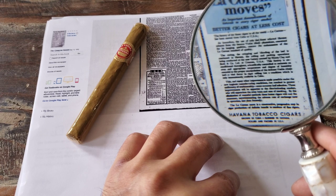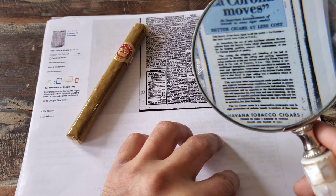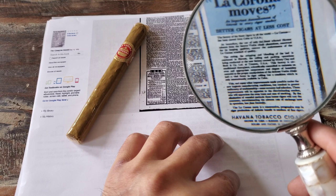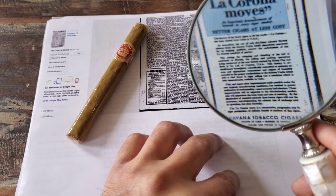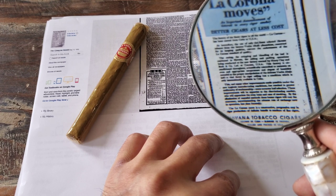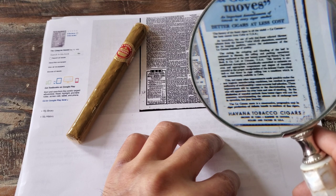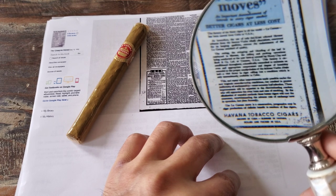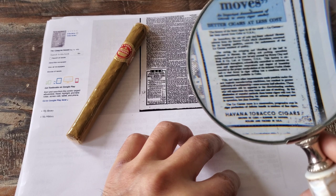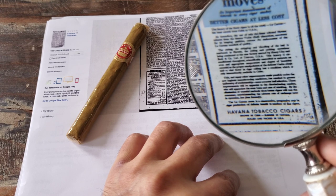greater uniformity of workmanship, more accurate leaf selection. These improvements will be apparent to the discriminating smoker, who will appreciate the even burn and ease of smoking. By the elimination of wasteful methods, these better cigars will cost the consumer, notwithstanding the adverse rate of exchange now in operation, less than formerly. The La Corona move is a constructive, progressive step in cigar production. A definite benefit to smokers of fine cigars. Havana tobacco cigars, grown in Cuba, blended in Havana, rolled and packed in USA.